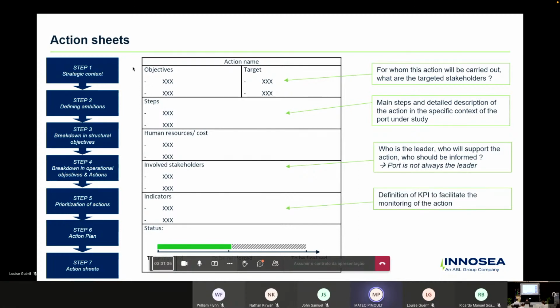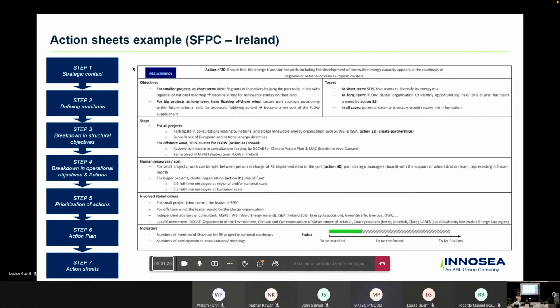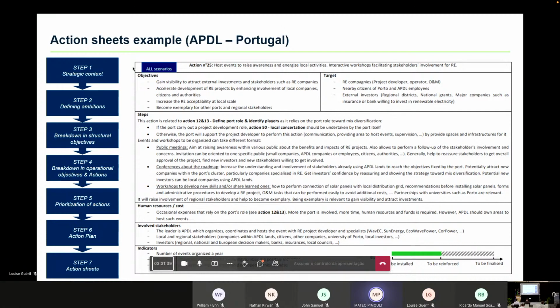You can also define some key performance indicators to have a follow-up of the action, to know how it is progressing, and also the status, because some actions may already have been started at the port, so you need to consider this. So, for example, here you can see a quite exhaustive action sheet for the case study of Ireland, and here for Lectures.